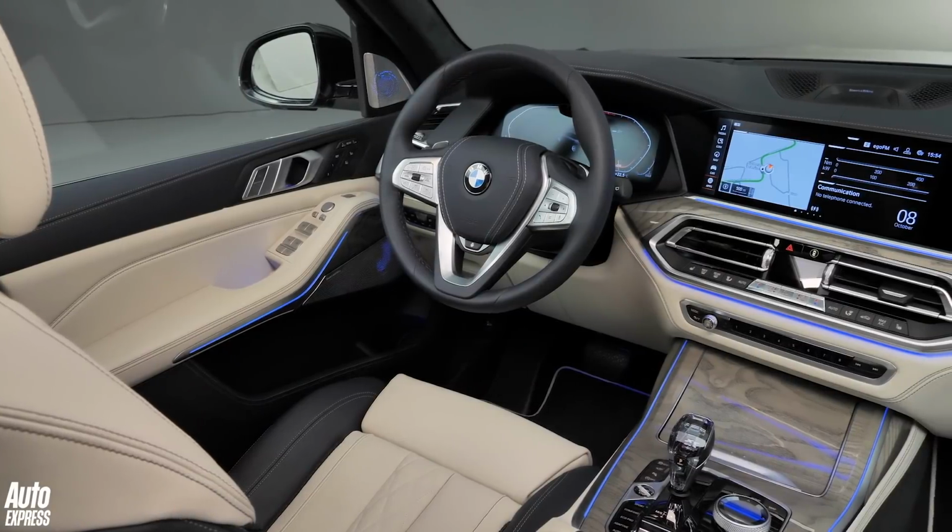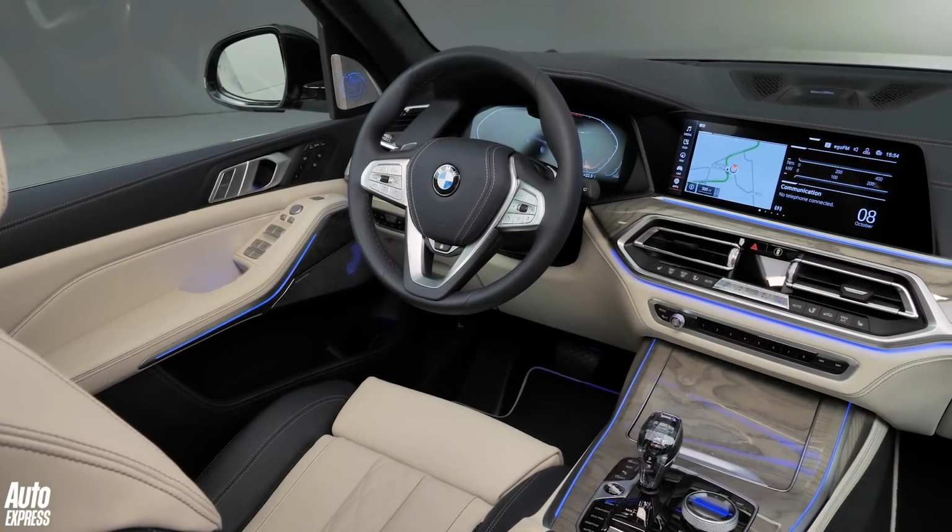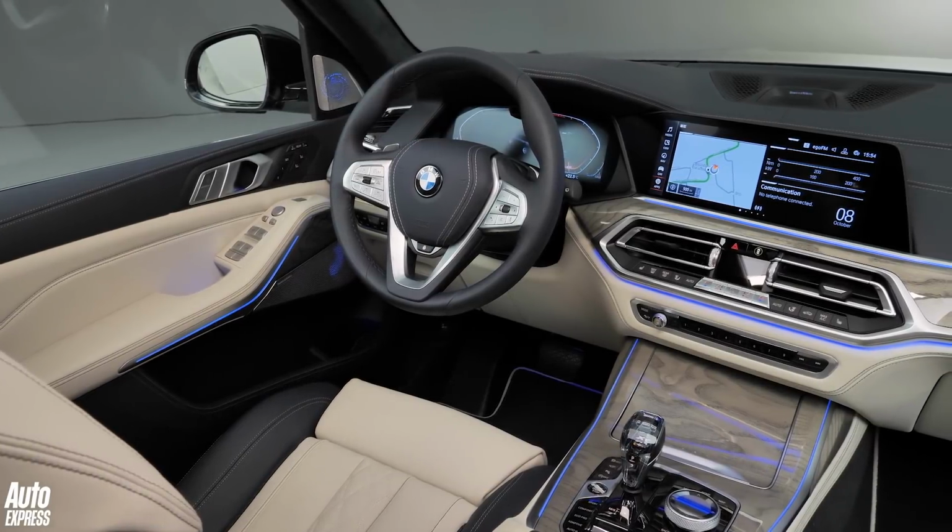In the UK, we'll get 2 trim levels. The car you see here will be badged Design Pure Excellence on the continent, but it'll be the base X7 in Britain. An M Sport version will be perched above it.